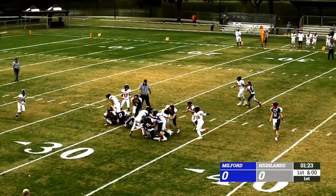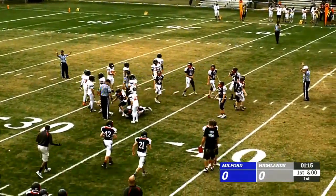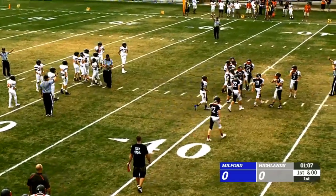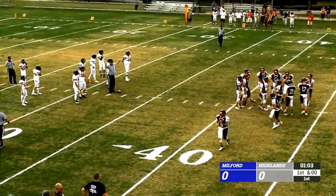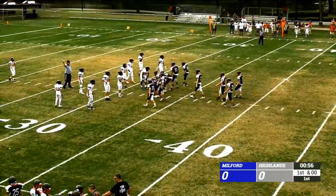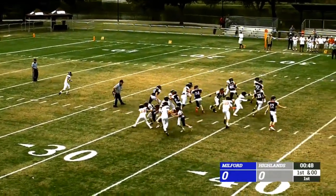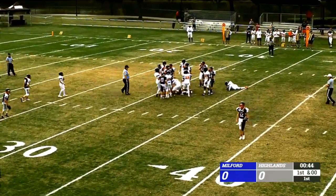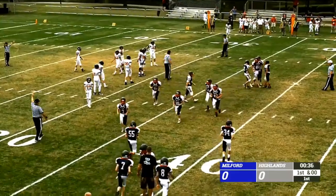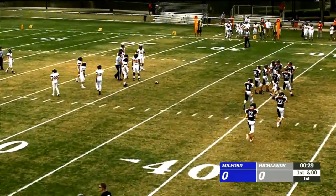Right up the gut again. He might get 2 yards. Brings up second and about 7. Connor plays. He picks up about 2 yards on the play. Brings up third and about 6.